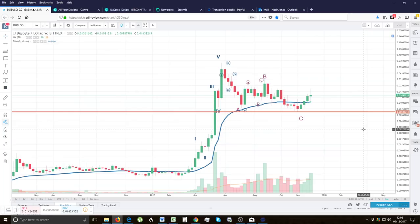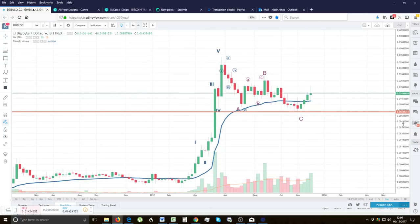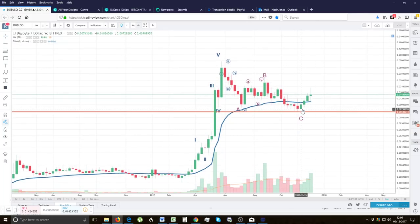And the more cryptocurrencies I analyze, the more I'll be able to make an opinion. I've done analysis on XMR, Lumen, IOTA as well, so if you guys are interested, then let me know. But DigiByte is definitely looking good, so strong buy recommendation here.